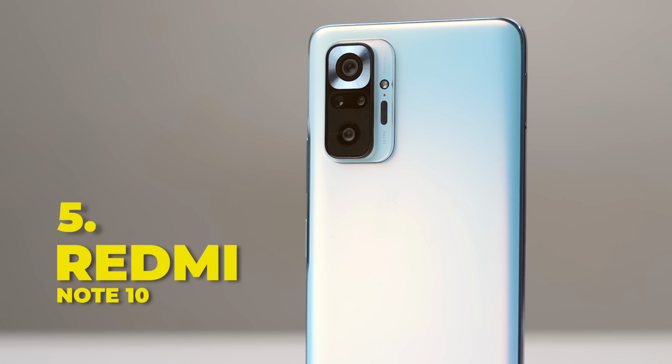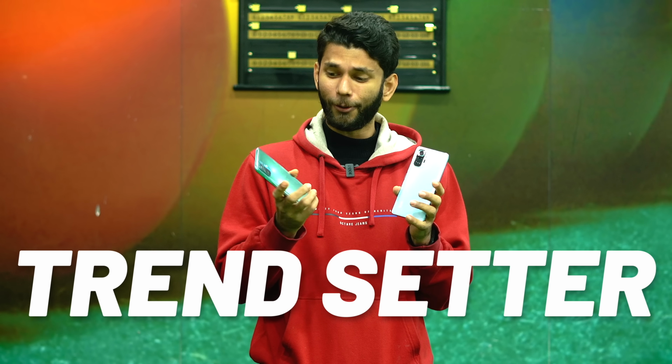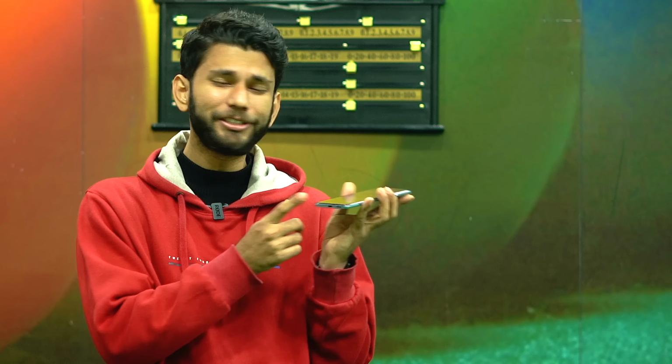Like, the Redmi Note 10 series is kind of the benchmark. It decides the benchmark for upcoming budget phones, kind of like trendsetter or the leader in the budget segment. Like, for this video, let's talk Redmi Note 10 Pro. It cost 16,999. It had 120Hz AMOLED display, stereo speakers, 33-watt fast charging, glass back. Like, at this point, everyone was impressed.